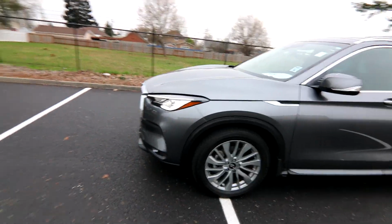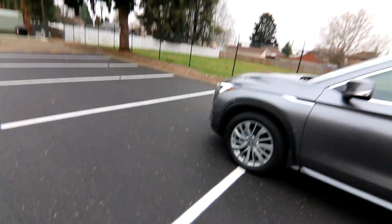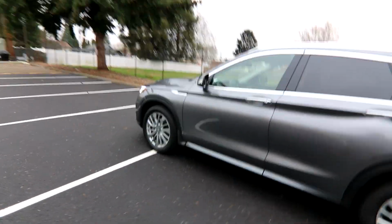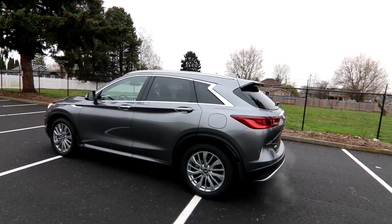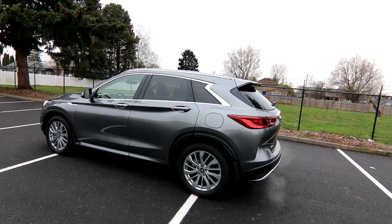With that VC turbo, when the QX50 first came out in 2019, it was actually class leading as far as fuel efficiency goes, and by 2023 standards it is still a very fuel efficient vehicle compared to other vehicles it competes with. And it also has lots of power.